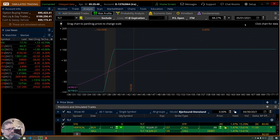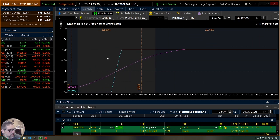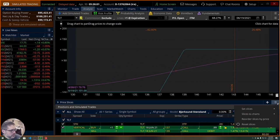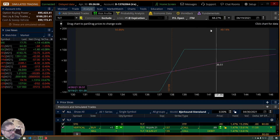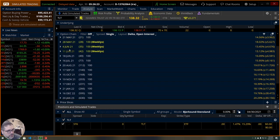Let's go to the risk profile, set the date in the top right, the date we see in the bottom left corner in turquoise, which is June 19th. Let's get that expected move and drag it out there. And let's set our price slices to break even at expiration. So we're looking at really close to 50-50 on this particular trade here, with a max loss of that 99. Okay, so 50-50. Let's take a look at the other trade, because shame on me for not doing that one.